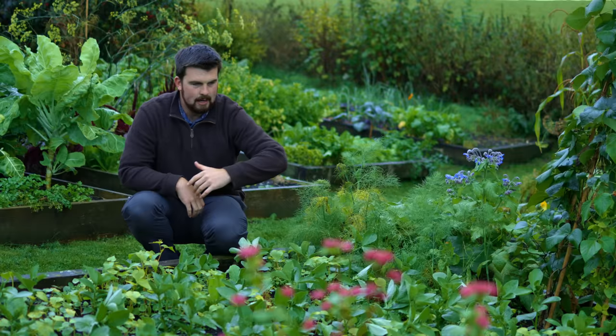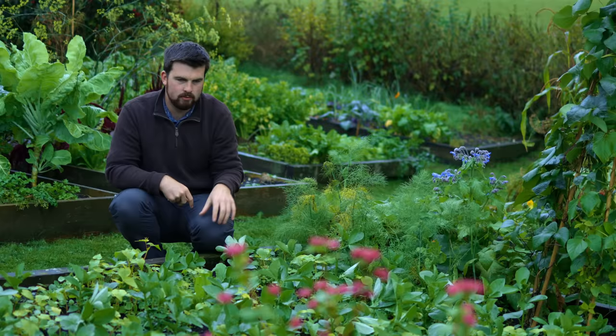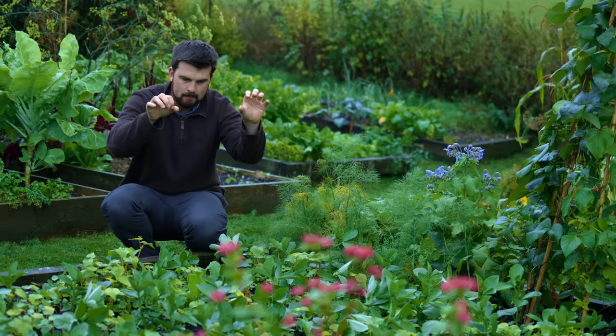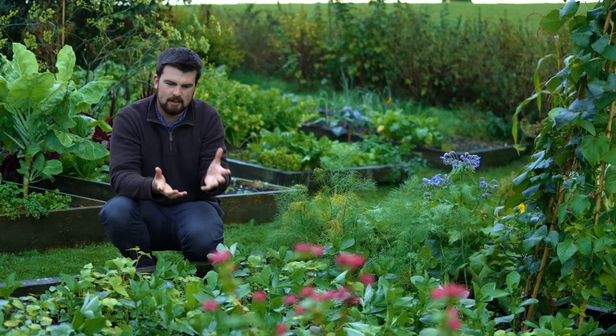Because it is growing really quickly, I'm going to have to make a decision over the next few weeks whether I just end up chopping it all down and letting it break down, or trying to keep it going over winter and just see if any of the beans pull through next year.